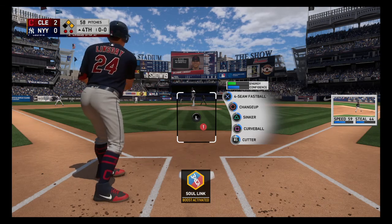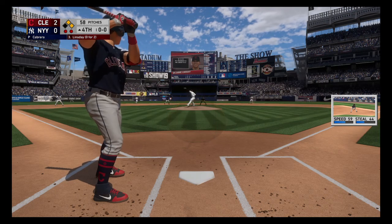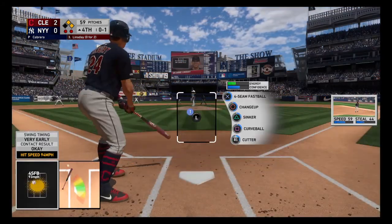Ready now, Jamie Lynn. Two men on, two away here in the fourth. He's set. Here it comes. And this ball's going to find the seats down the left field line. Foul, strike one.